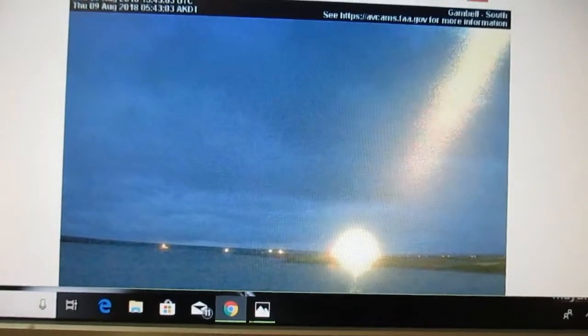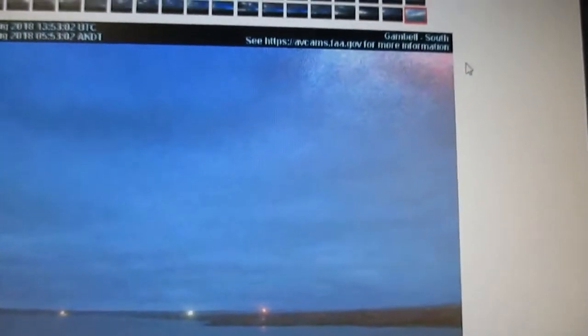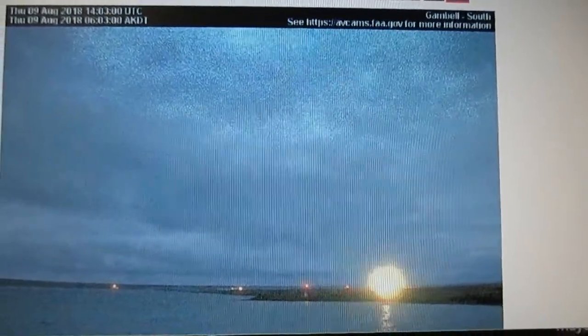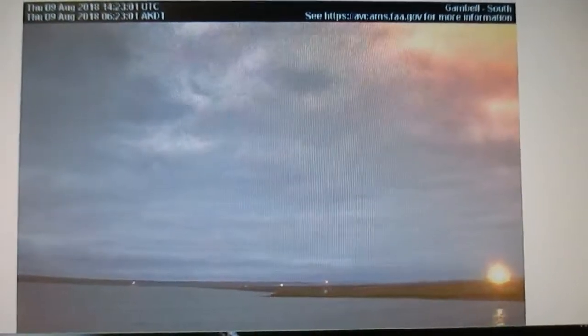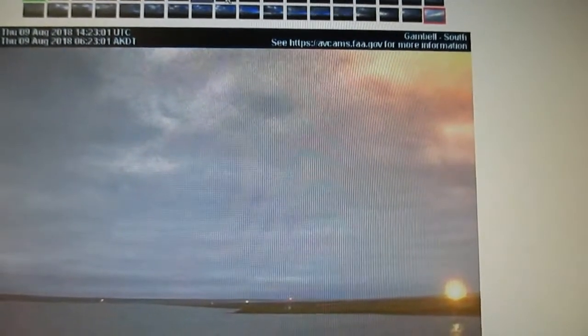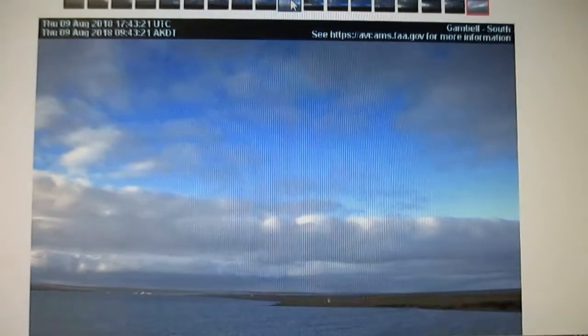What is that? Is that a car? Is that a UFO glowing orb lit? Something's still up here. You see that? Wonder what that is. Yeah, so we've got multiple weird things happening at Gambell webcam or FAA cam. Oh, look at that. What is that? This is south. Early in the morning loops. Yes, I'm not sure what the heck that is, right? Okay, and moving on.